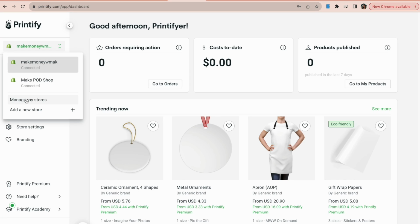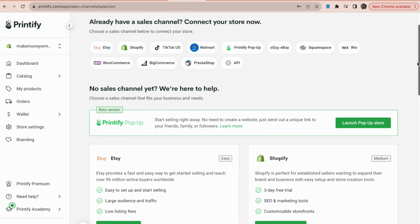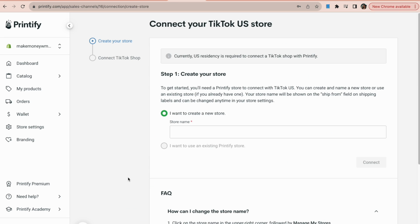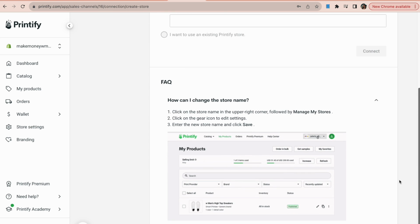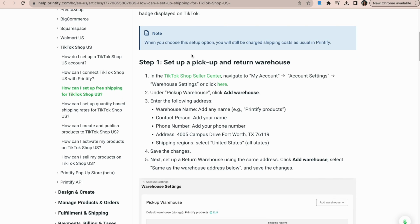Now, on Printify, all we have to do is go over to Manage My Stores and select Add a New Store. Now, on Printify, there is an option for a TikTok Shop account, and there are a few important things that you're going to have to keep in mind when you're setting this up. So the first thing is that we are going to have to add Printify as a warehouse on our new shop.